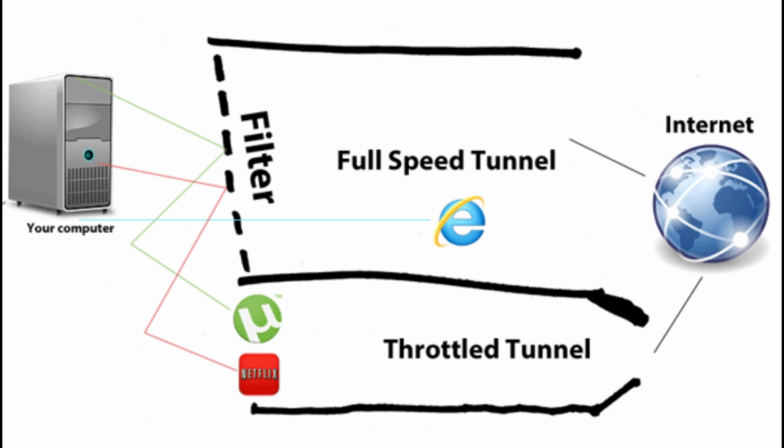However, even if you're not doing anything that might provoke your ISP, you might still face throttling during peak hours. This is particularly common during times when many users are online, such as evenings or weekends. And it's not just you. Throttling can often affect all users in a particular area during these high traffic times.